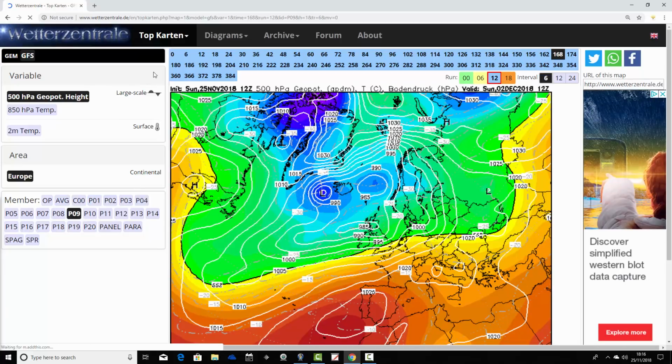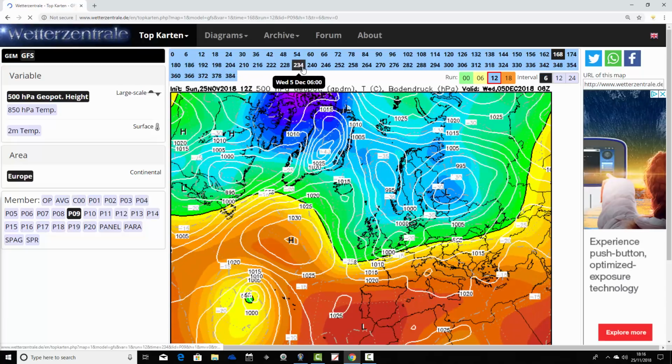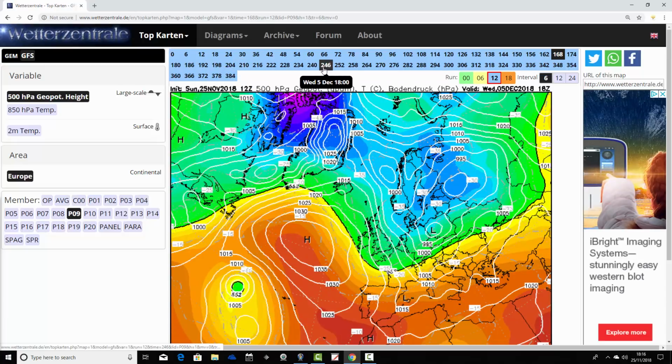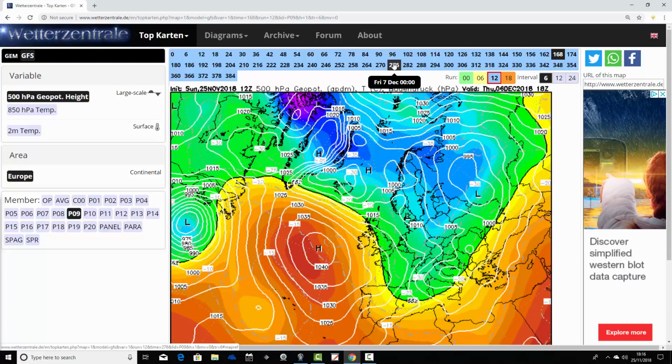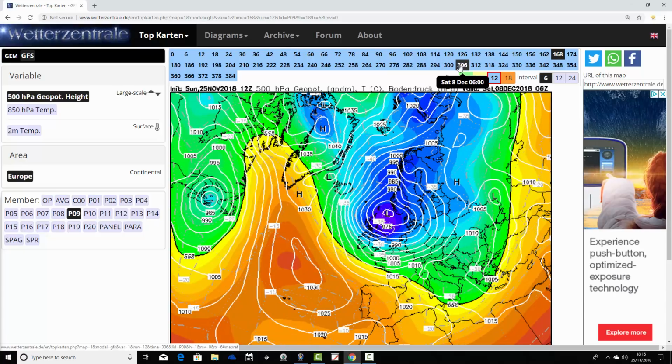Ensemble member number 9, unsettled next weekend, very unsettled with low pressure moving through the country. What's going to happen with this one? Well, we're up to day 10 or a little bit beyond day 10. Winds have turned into the north with high pressure building to the west of the country. And that high pressure is trying to get a ridge up to Greenland.